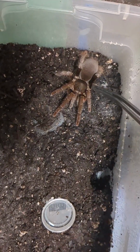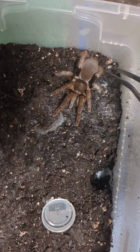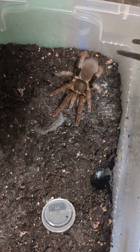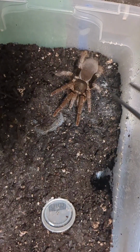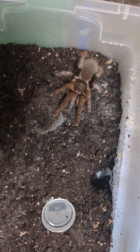The carapace, which is right here, the head, looks the same as on Hysterocrates gigas. But what is different is that Hysterocrates gigas has two large back legs, they're massive, huge for kicking dirt as they burrow. This species does not have those large back legs, although they may be a little bit larger in comparison to their other legs. They are nowhere near as large as Hysterocrates gigas.